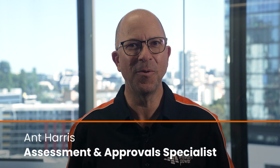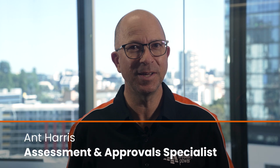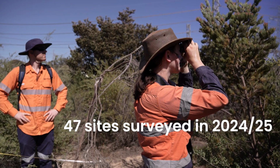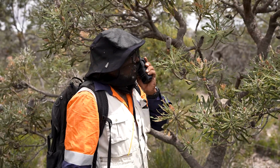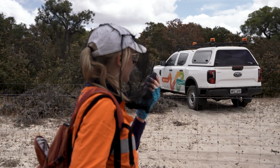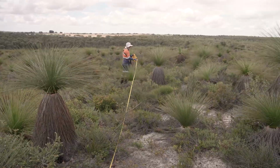Nearly 300 environmentally sensitive sites get a health check every 5 years. Last season we surveyed 47 of these sites and flagged a new potential environmentally sensitive area with help from Western Australia's Department of Biodiversity, Conservation and Attractions.